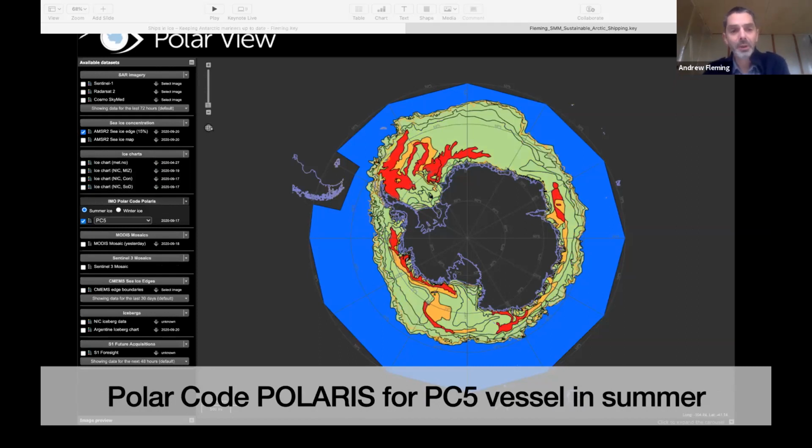I mentioned previously that the IMO Polar Code now mandates users to have a system in place to assess the risk of their operations. The current system in place is called Polaris, and it is designed to allow a ship to understand, based on the ice classification of the vessel and the conditions that it's currently experiencing, whether it's within or outside of the limits of operation for that classification of vessel, given the ice conditions that it's in. So you can make an assessment of the ice conditions by looking out of the bridge and making a local observation and plugging that into the Polaris calculation, which uses a series of risk indices to calculate whether you are above or below the threshold of limits of operation.